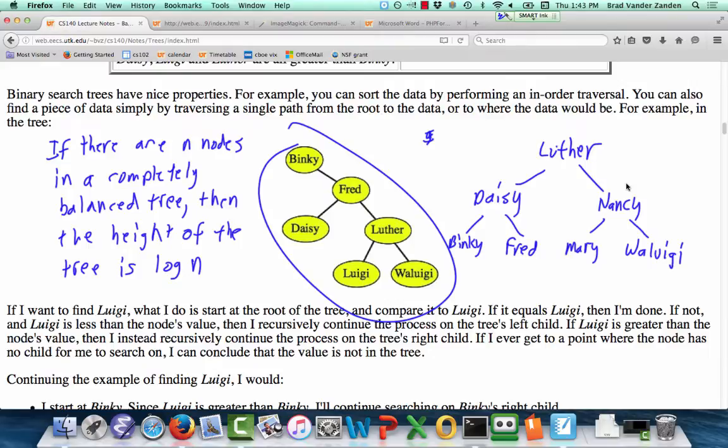Is binary search the only one that goes alphabetically through? With binary search, the advantage is that, in some sense, the nodes are in alphabetical order, so it makes searching very easy. Let's say you want to find Fred in that tree up there. You only have to search at each point, and you can eliminate half the subtree, or half the nodes.